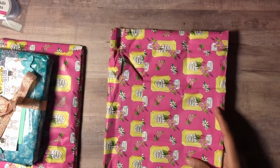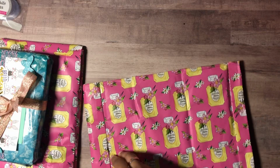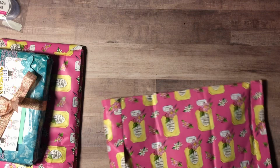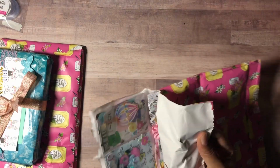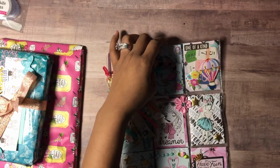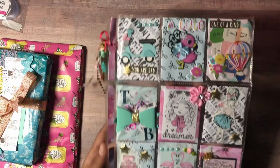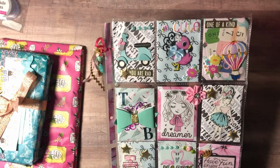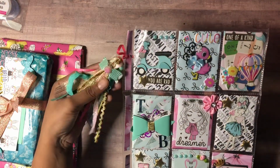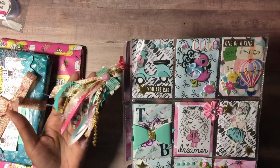So let's open this next package. And I love this wrapping paper that you use, so I know I won't be able to keep it. It's already torn on it, but I love it. It's so pretty. It's like little perfume bottles with flowers. She sent me a pocket letter. Oh my goodness. Yay! Look at this, you guys. Isn't it gorgeous? Oh my goodness, I love it. And look at all the little ribbon trim that she made for the side of it. That is so, so pretty.